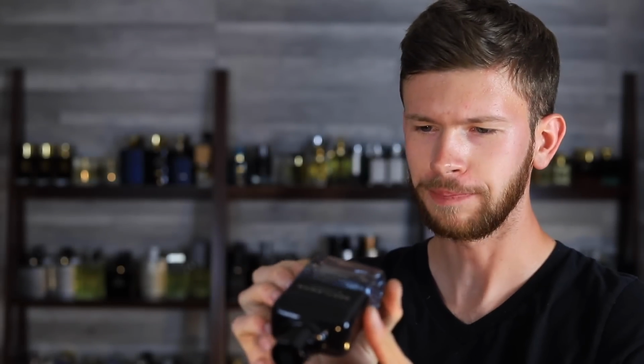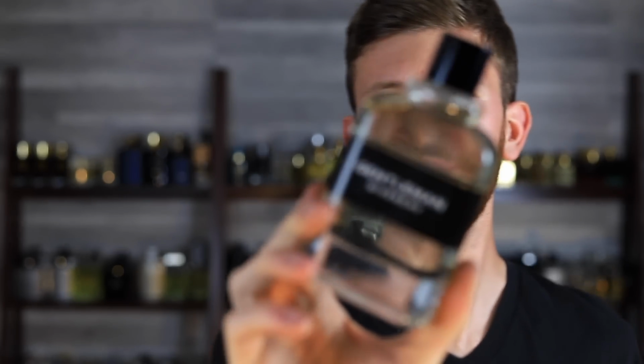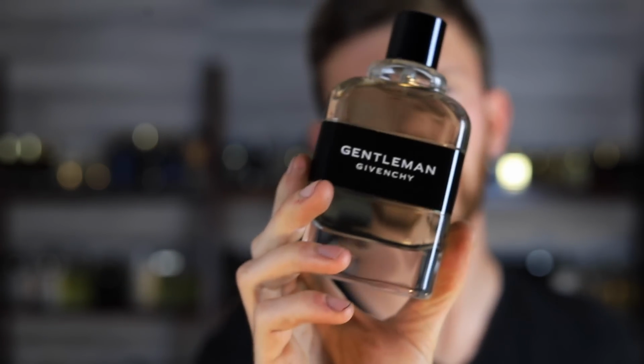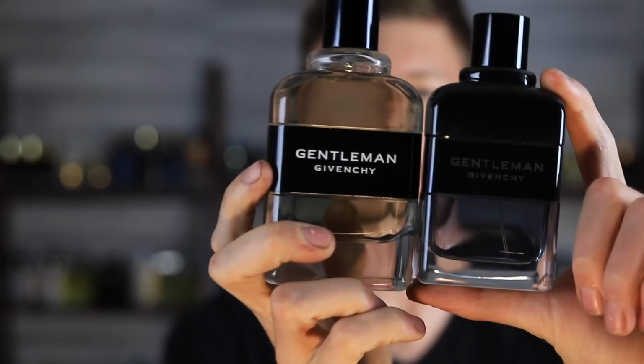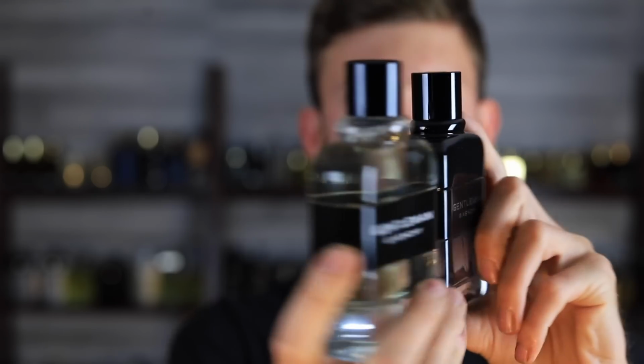You may notice here, the bottle is a little bit different looking. This is still a 100 ml, but they kind of slimmed it down. It's a little bit different. I'll actually go grab another one of my bottles so I can show you side by side. So here's the original Gentleman from 2017, again a 100 ml, and there's a noticeable difference. Maybe not so much for you, but for me there is.